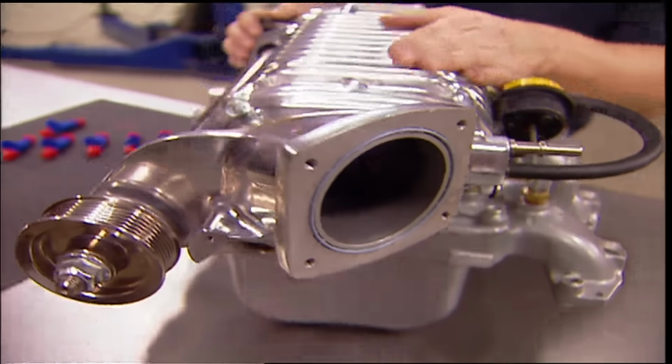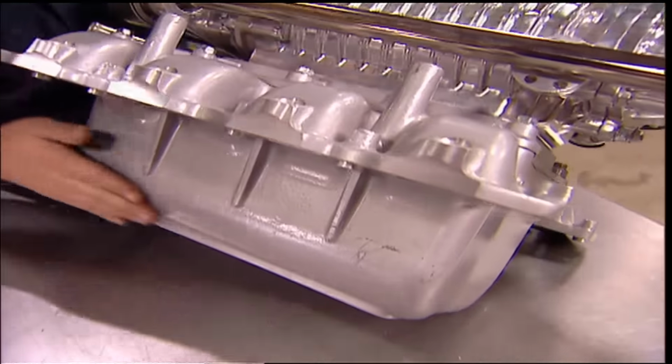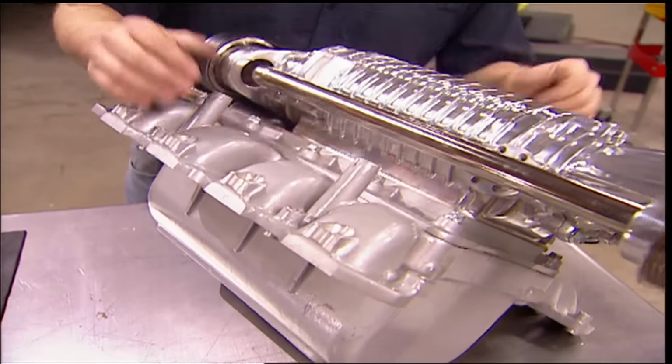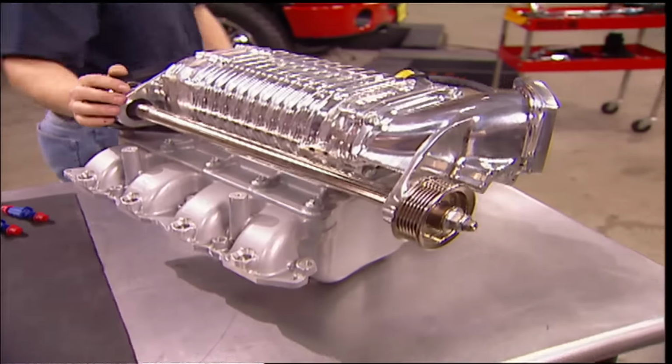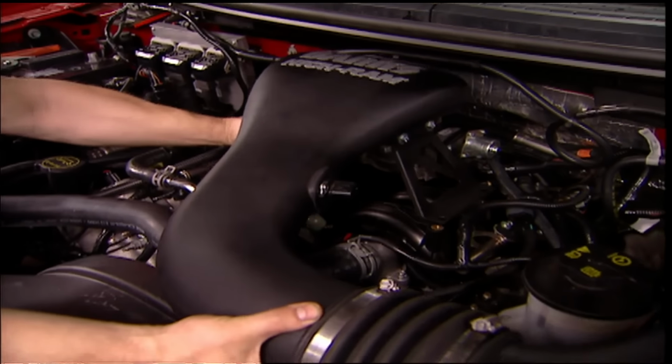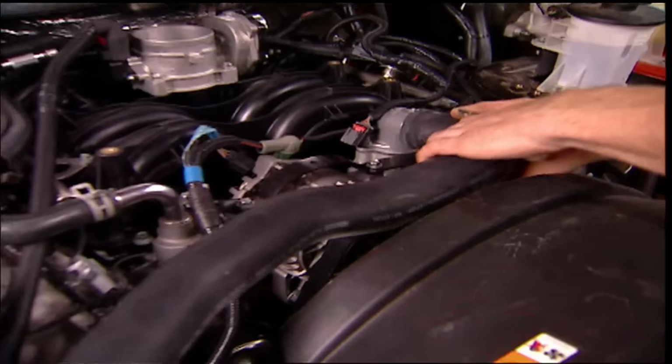The Big Hoss kit includes everything from both the Stinger and Power Pack kits, but adds this blower with an integrated intercooler, intake manifold, and blower assembly, and comes with all the gaskets and hardware to bolt it up. Before the new blower can go on, we'll move our Ram Air out of the way so we can get to the factory parts that'll need to come off.